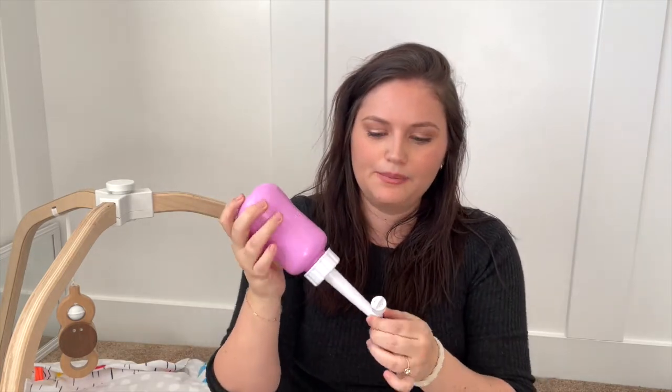Another luxury thing that I didn't bring with my first, but I wish I had, was this Frida Mom peri bottle. The hospital is going to give you a peri bottle, but this one's just a lot easier to use, and it's pretty cheap, so I'd recommend just grabbing it. You can use it when you get home as well, and it's just a nice thing to have.